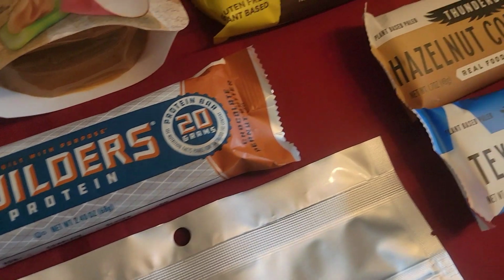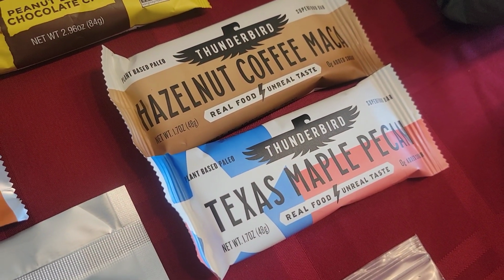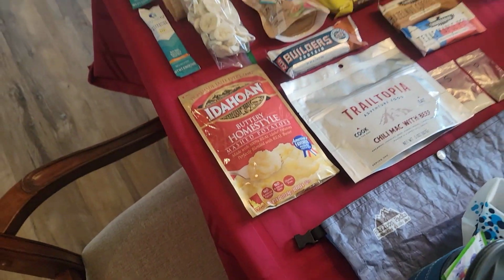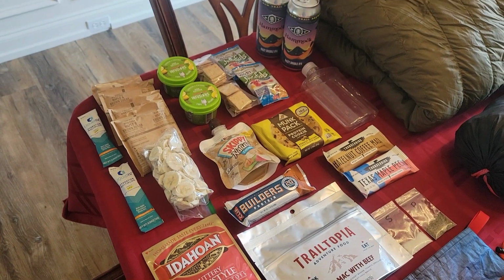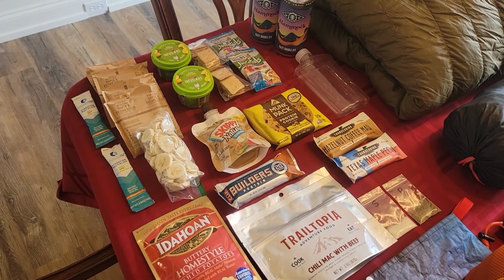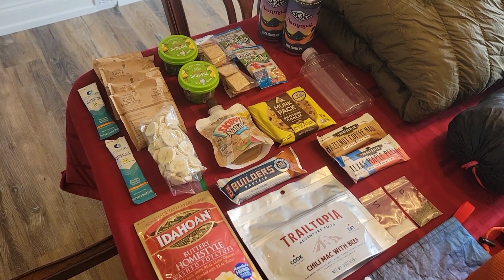Got a couple of bars here, this Clif Bar Protein Builder bar. Looks pretty good. Found these today when I was at the market getting the asparagus. So we're good there with those. And you never know, I might throw in another bar, something, just in case. But I think this should do it as far as food.